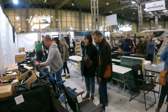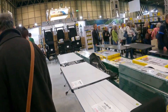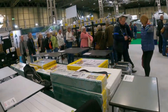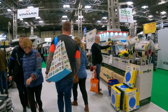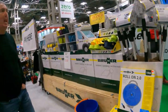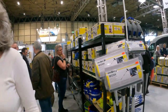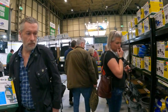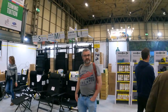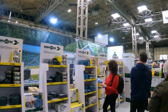There's also the Bruna stand here, I think that's how you pronounce it. We've already got one of their tables. We do like the tables, quite sturdy, compact down quite small, but they have all sorts of products, from your brushes and extendable hoses. We also have their plates, bowls, mugs, that sort of thing. They do all the camping chairs. I'll give you a quick walk around their stand if you are heading this way.